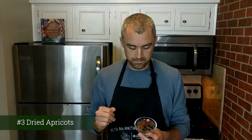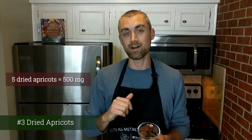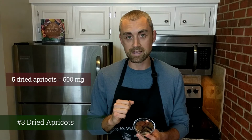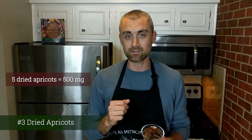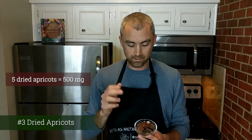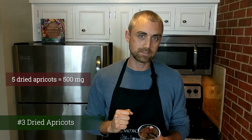Our other dried fruits, such as raisins, cranberries, whatever it may be, are going to also contain a good amount of potassium and other minerals. But 5 of these guys contain about 500 milligrams of potassium. And so these are going to be a great snack. They only contain about 100 calories, 5 of them. So again, number 3, potassium containing food, going to be your dried apricots or really all your dried fruit.